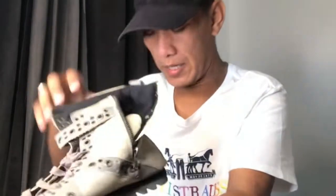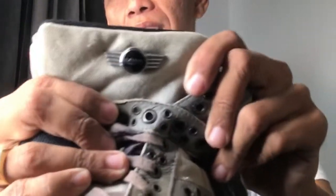Ayan. High cut siya and it's that way. Meron siyang zipper. May zipper siya dyan. Ito yung isa. Ayan. May zipper. Meron din siyang ganyan. May mga parang padar na effect. There you go. And the last two shoes that I'm gonna show you is that I have it here.